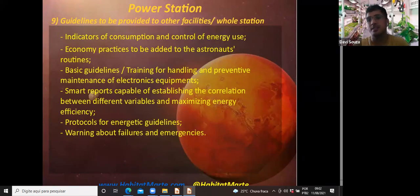Some guidelines will be provided to other facilities: indicators of consumption and control of energy use, and economic practices to be added to the astronauts' routines, plus basic guidelines and training for handling and preventive maintenance of electronic equipment. So in any case of failure, if a system just stops operating, and what now?